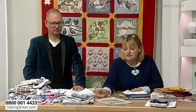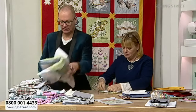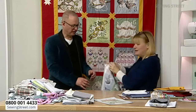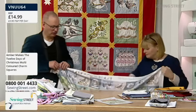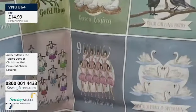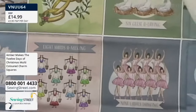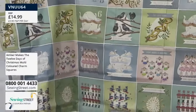Right, charm panels. Should we do the charm panels first? Let's do multicoloured. Because we know you love a charm panel. These are really cute, and were really, really popular last time. So, these are all of the 12 days of Christmas, but as 5-inch squares. They're slightly different versions. Some of them have the label three French hens, and some have the friends with the three.